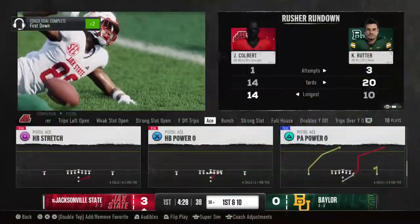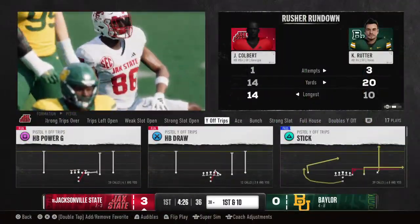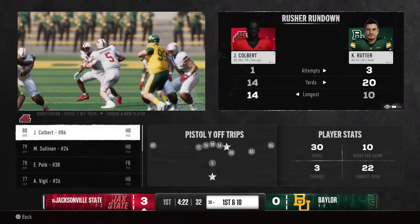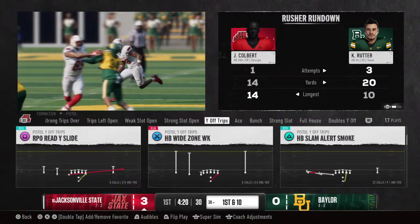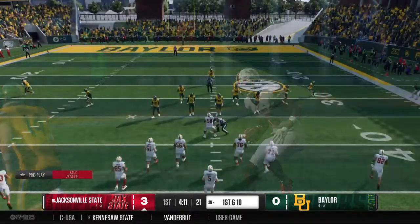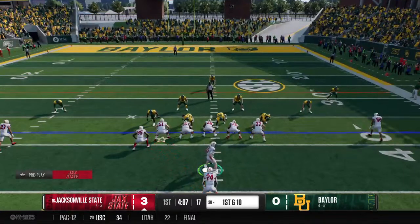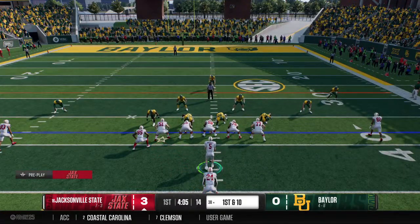He picks up the first down, brought down, but not before he put that dude in a blender. You know, as a defense, you can have the right call and the right guy in the right spot, but that guy's just too good. And how about the running back on that play? Just making it happen, breaking off the huge gain. It's tough to get these guys on the ground.